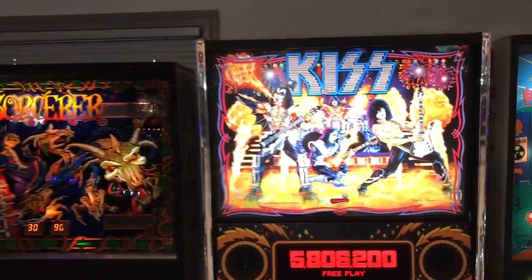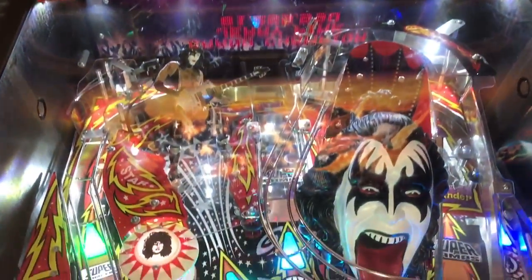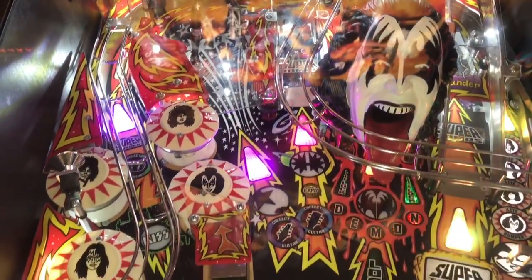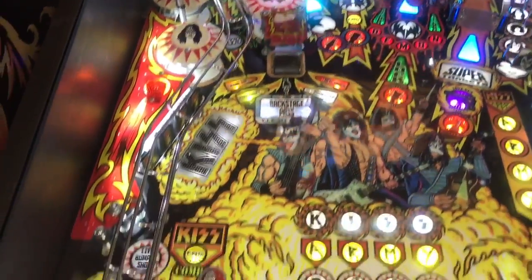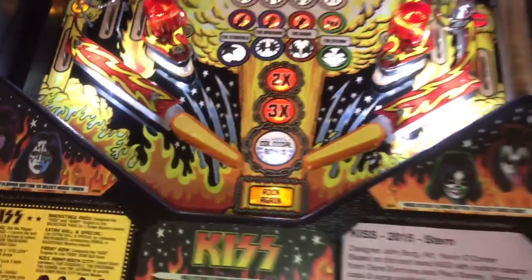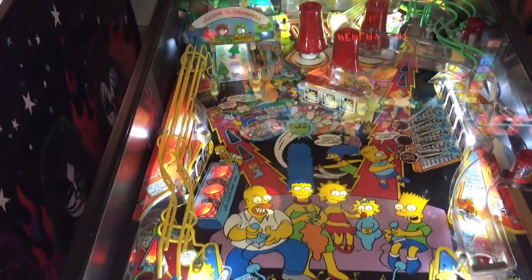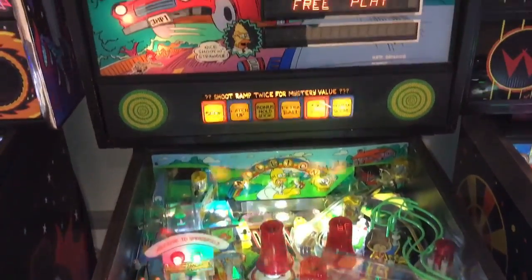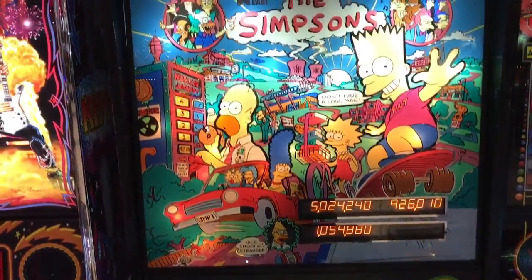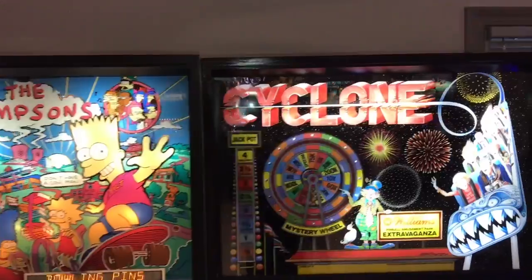Who doesn't remember Kiss? Yes, playing that as a kid. But look at this. Here's Gene Simmons' head. All right. So again, if you look at how clean these machines are, it's pretty amazing. Here's a Simpsons. Everybody knows who Bart is. And if you haven't been in Myrtle Beach, I just want you to know there's also a Simpsons at Broadway at the Beach. You ought to check that out.